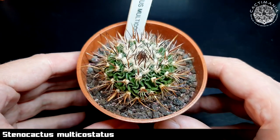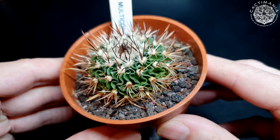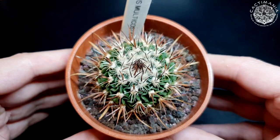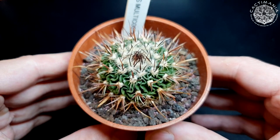Stenocactus multicostatus. The only stenocactus I have that lives indoors, all the others live in the greenhouse. These are pretty good beginner cactus as well. Just watch out for mealybugs on these. They like to wedge themselves and hide between those wavy ribs.